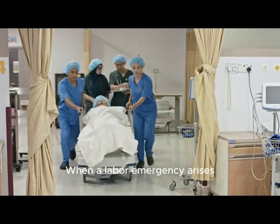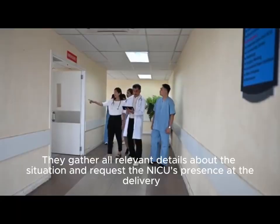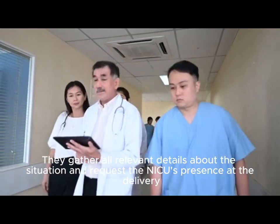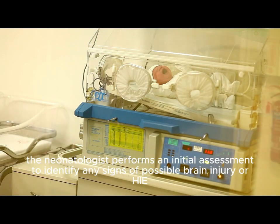When a labor emergency arises, the delivery team promptly informs the NICU. They gather all relevant details about the situation and request the NICU's presence at the delivery. Once the baby is stabilized and transferred to the NICU, the neonatologist performs an initial assessment to identify any signs of possible brain injury or HI.